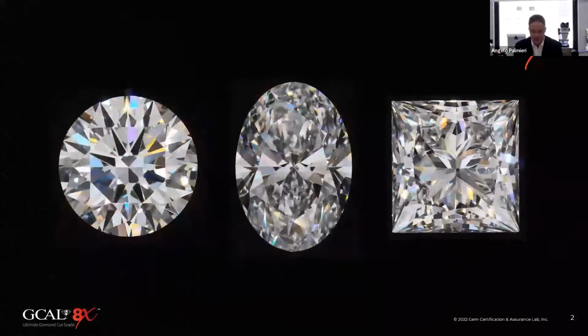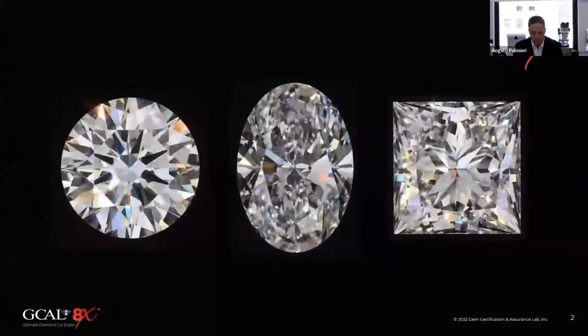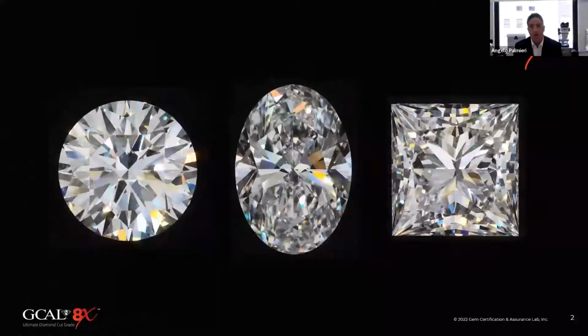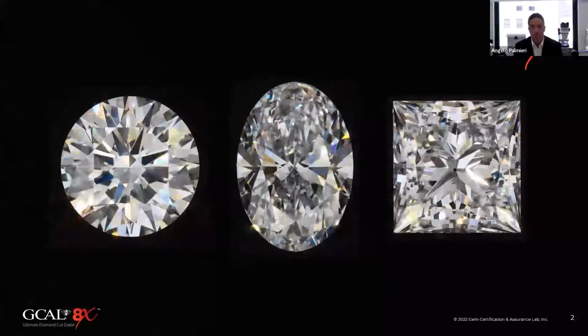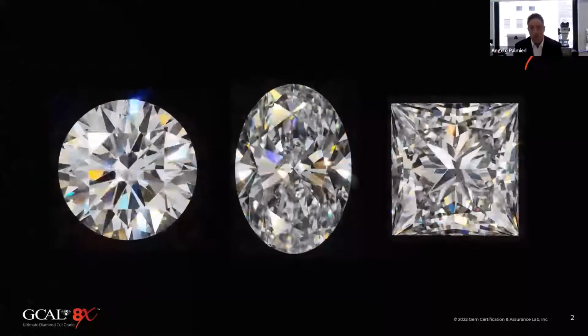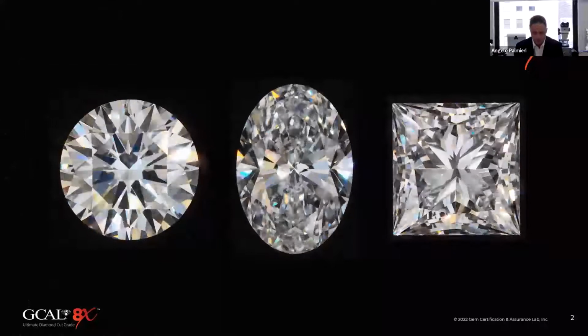Sometimes they share a list of diamonds that they're considering purchasing. But unless we can personally inspect them, or those diamonds have already passed through the GCAL lab, we'd be relying on very limited information from other lab reports. Reports that tell you almost nothing about the cut quality, and worse, the veracity of the grading is often questionable.